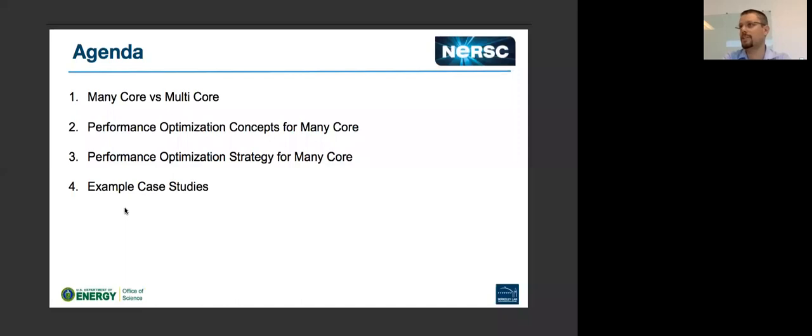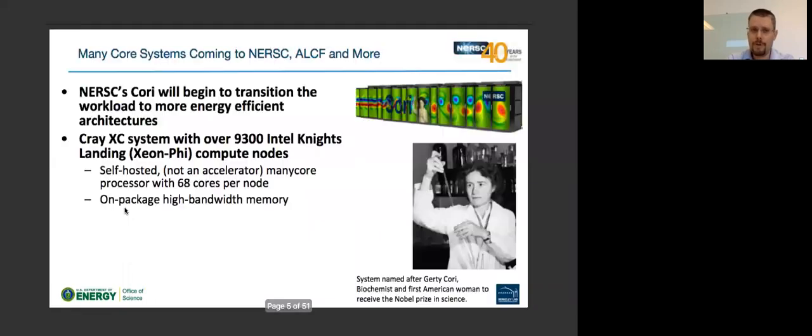One of the nice things about being at NERSC is that we have many, many users, over 500 or 600 different projects. And it really challenges us to think about how to generalize and come up with solutions that kind of work across the board on a large range of applications. And then in the end, I'll sort of go about applying some of the strategy to an example application in a real case study. So the first part is about many core.